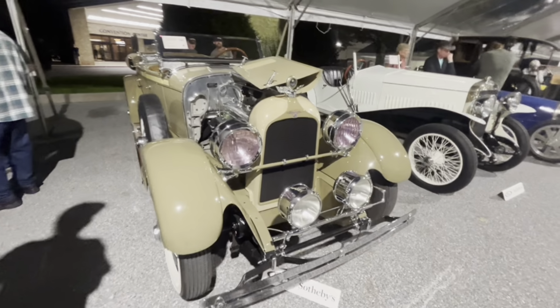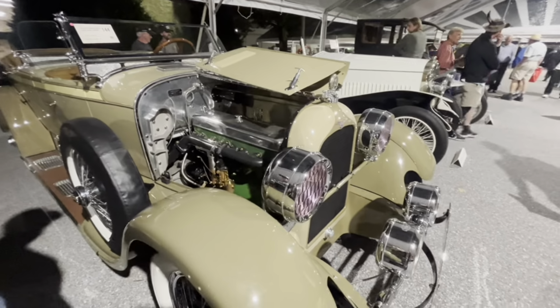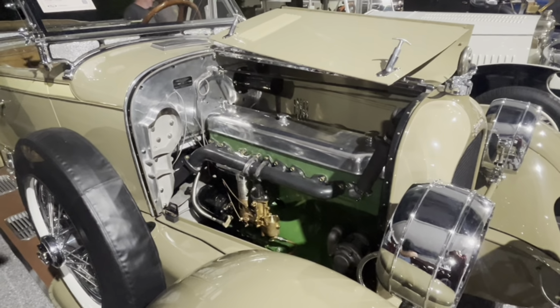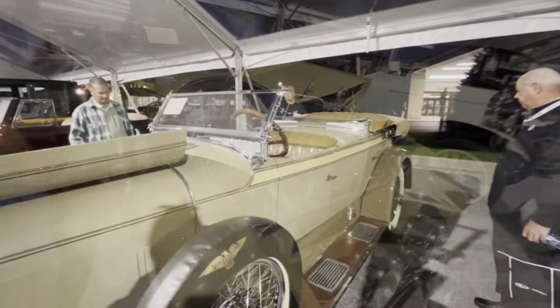I'm going to wrap up this little video with some classic American steel. Here's a 1926 Duesenberg Model A dual cowl touring. There's a view of that beautiful Duesenberg engine. 1926 is an important year for Duesenberg. That's the year that E.L.